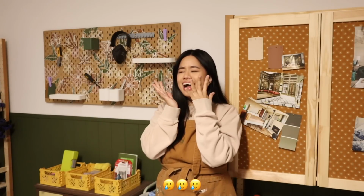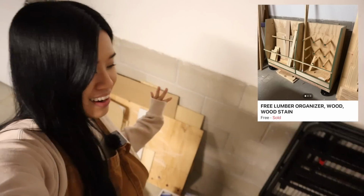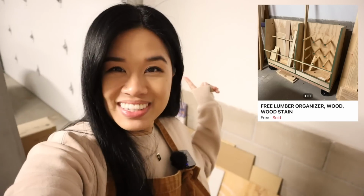This is gonna be the last time I work in this garage. We already started getting rid of some of the items. Like my wood organizer is gone and all of my lumber is pretty much gone too. We actually donated it to a family that needed it. So I'm so happy it's going to a good home, but it definitely feels very bittersweet.